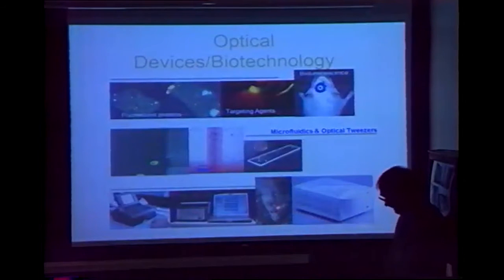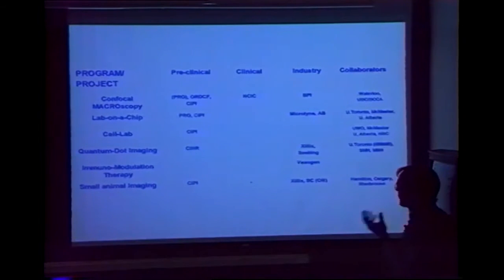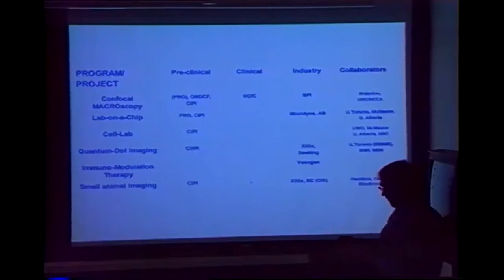So the last area that I talked about is optical devices and biotechnology. This is a relatively new area for us. We have a number of projects which are listed here. Confocal microscopy, this is a project to try to develop a confocal imaging system to do whole slides for digital pathology. Lab on a chip and cell lab, I'll show you an example of quantum dot imaging.